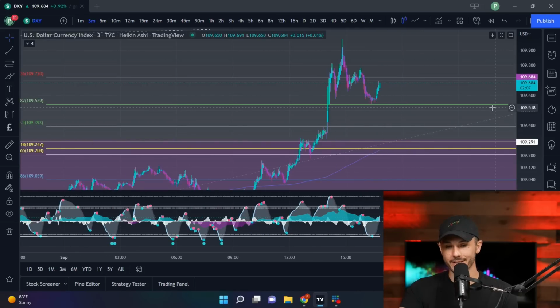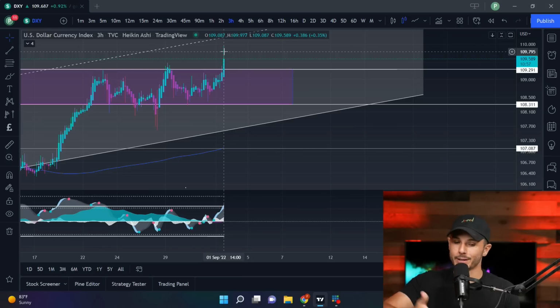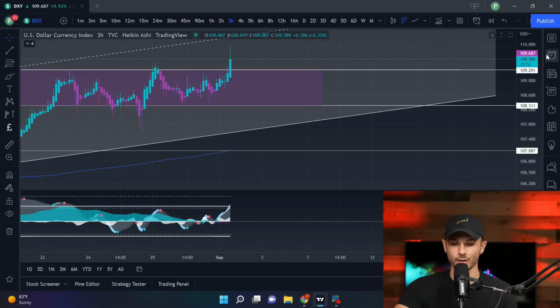to potentially continue higher. Now, this would be bearish for Bitcoin. This is part of the reason why you see Bitcoin coming down right now. It's because the DXY is coming up. So I did want to point that out to you guys. We have been watching this resistance for some time.